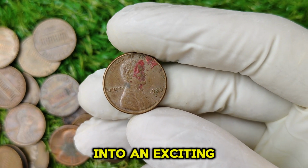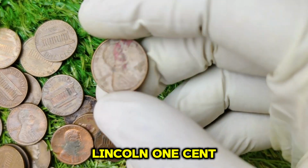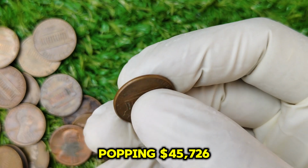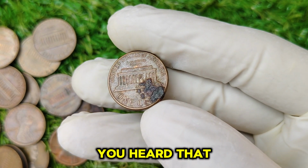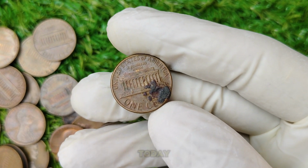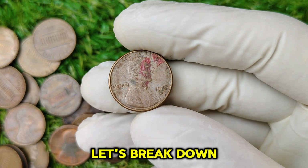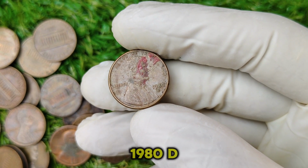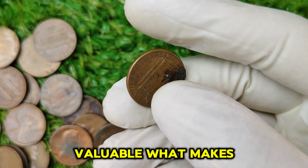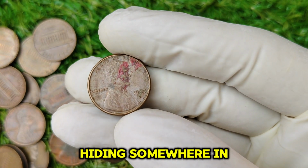Today, we're diving into an exciting piece of American history, the 1980 D-Mint mark Lincoln 1-cent penny, which could be worth an eye-popping $45,726. You heard that right, a single penny, originally minted in Denver, could be worth a small fortune today. Now, before you go scrambling through your jar of spare change, let's break down everything you need to know about this rare 1980 D Lincoln penny. We'll explore its background, why it's so valuable, what makes it stand out, and how you can check if you might have this treasure hiding somewhere in your collection.